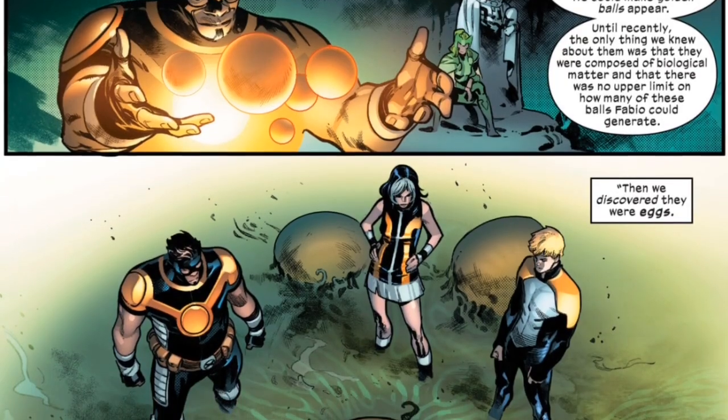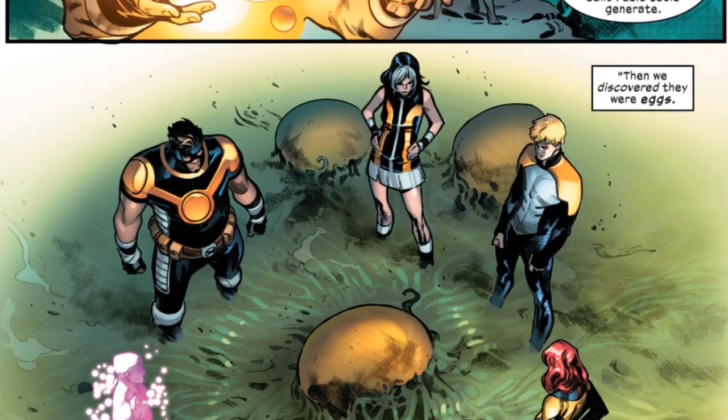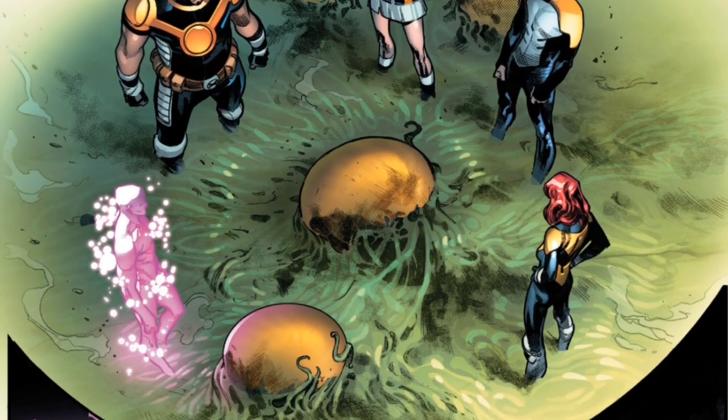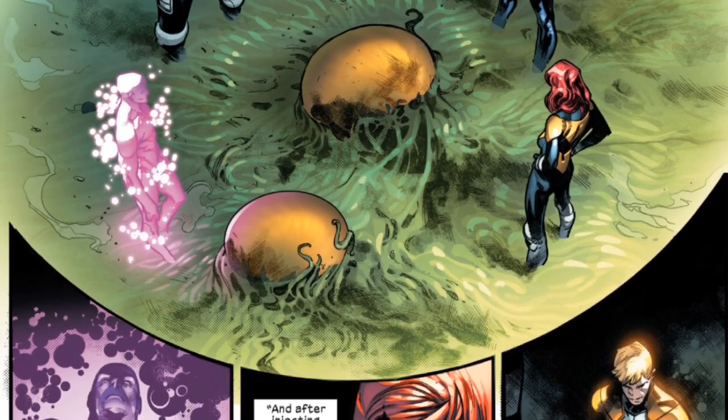So Magneto is telling Polaris pretty much how this process works, how it starts with Egg. I still like gold balls. At first I was like, these gold balls are useless, but he produces a ton of them. Well, come to find out, they're not just gold balls, they're eggs, building material.